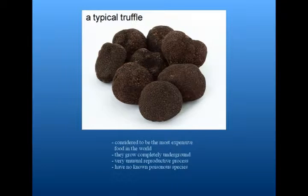Truffles are found naturally in North America, but none of the most prized varieties. Although there are hundreds of species, most are inedible. The most prized and expensive varieties occur naturally in northern Spain, southern France, and northern Italy.